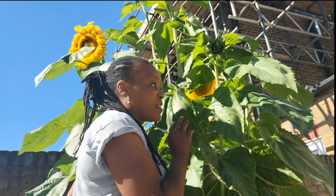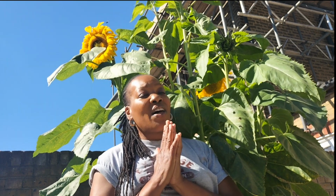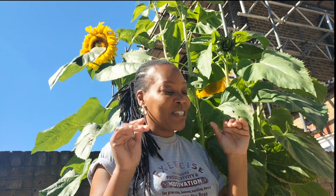Because of the height of this, it's difficult for me to see whether I'm filming, but I do hope I am. I also saw somewhere quite recently, and I went with a couple of friends to a field in London where there was a whole array of sunflowers, and we stopped and took pictures and just enjoyed being in that space.